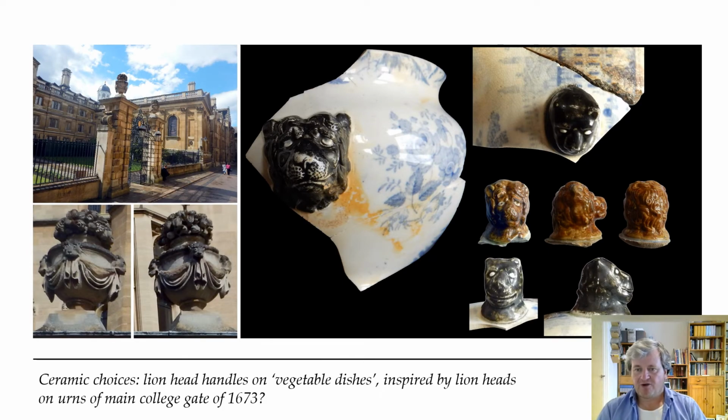We also have, on the service that shows Clare Hall, these vessels, which Clare Hall documents refer to as vegetable dishes. They have on their sides and lids these little lion head handles for holding them and for lifting the lid. This is not unparalleled in 19th century ceramics, but it's a relatively unusual ceramic choice. It's not a common thing. I did wonder, when we found these, which attract a lot of attention because they're very nice looking when you find them in the ground, what was going on. Then one day, going to work at the front gates of the college, I spotted these urns on the top of the gates, which have lion's head decoration on them. So I do wonder whether we're looking at the ceramics in some sense referencing the college gates.